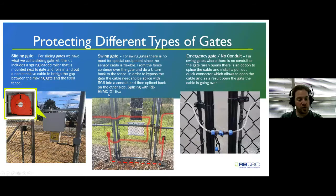Another question that comes often is how we protect gates and how we look at the gates themselves, whether it's a sliding or rolling gate, a swing gate, or just an emergency gate. So I'm going to start with the sliding gate. On the sliding gate, we have a retractable roll, like an extension cord, that rolls in and out with the gate and bridges the gap between the moving gate and the standard gate.